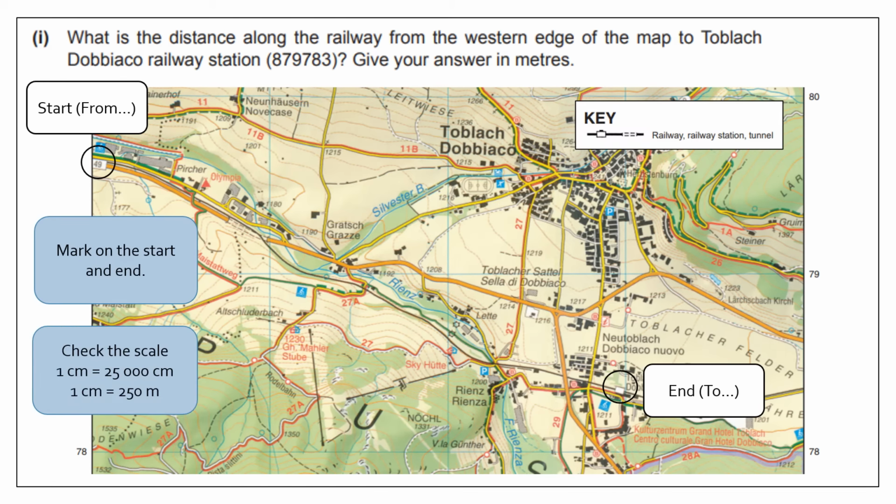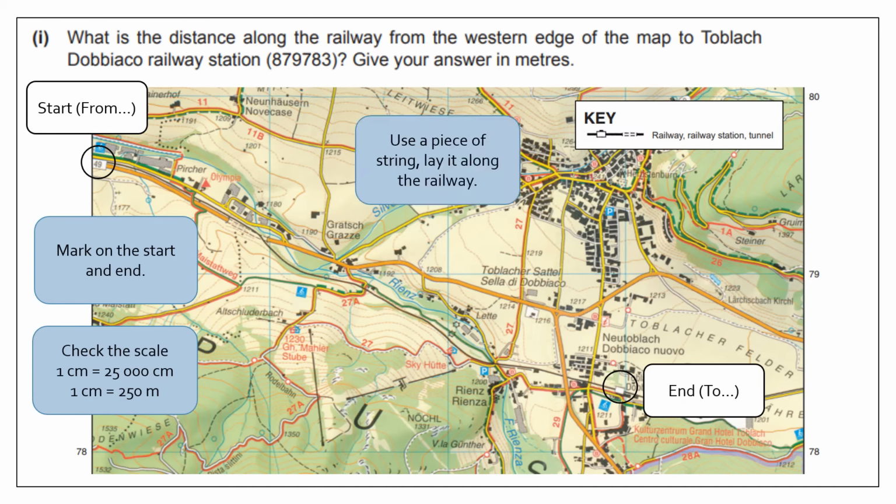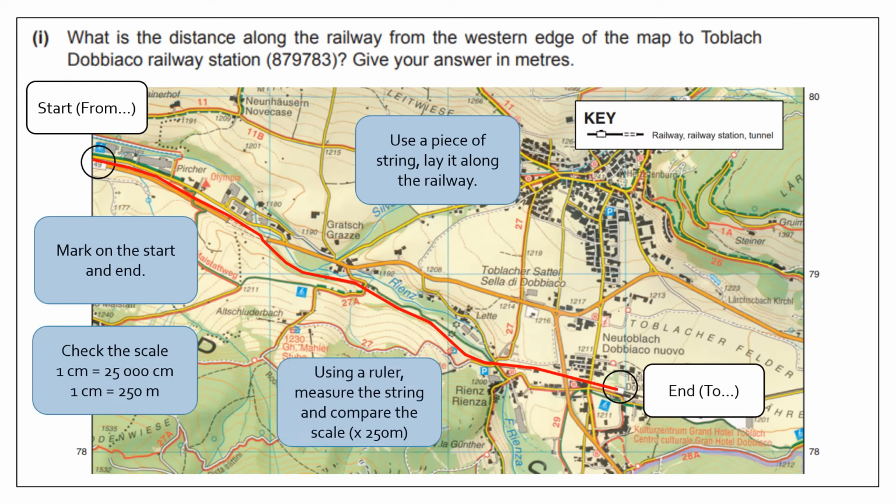Because we are going along that railway line, it means that the scale is, well, the scale is always important, but it means that you aren't doing the straight line distance. You need to work out the actual length of that railway line, and then you would times it, whatever it is in centimeters, by 250 meters to give you your answer. So a quick way of doing this, if you have a piece of string, you can lay it along the railway line, and then once you've got that piece of string, you straighten it out, and you can use a ruler to measure the string and compare the scale. So pretty much whatever that distance is, you can times it by 250 meters.